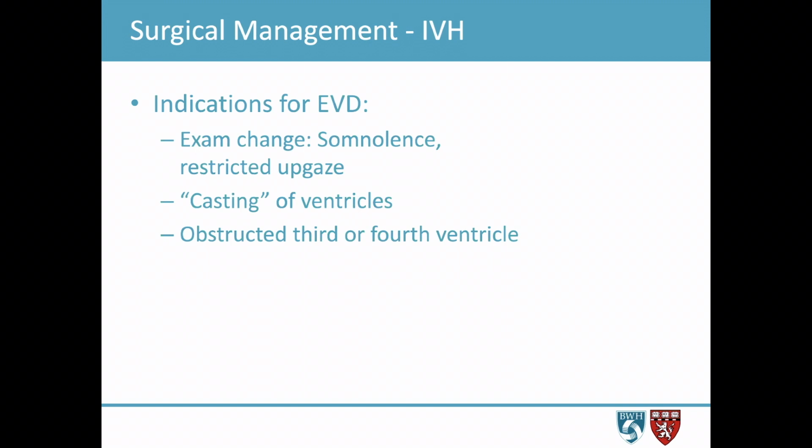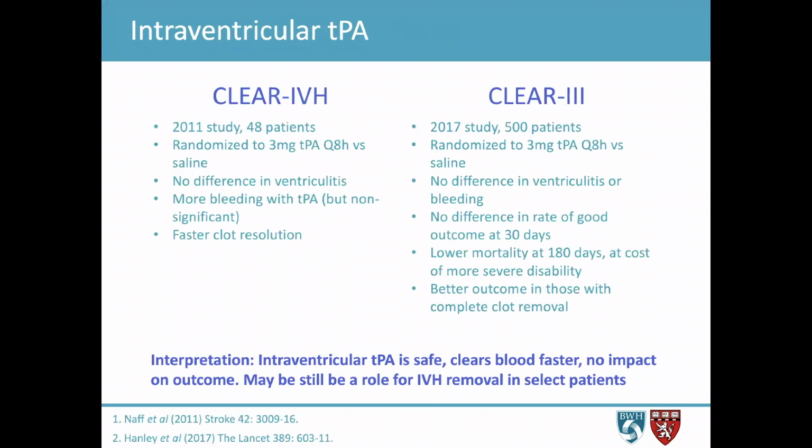So any change in exam, if the patient's sleepy, if they have restricted up gaze, you want to think about relieving that pressure. If the ventricles are casted, so that is if they're completely full of blood, we know that we need to get some of that blood out in order to avoid hydrocephalus. And then finally, if they've obstructed the third or fourth ventricle, there's a reason to place an EVD.